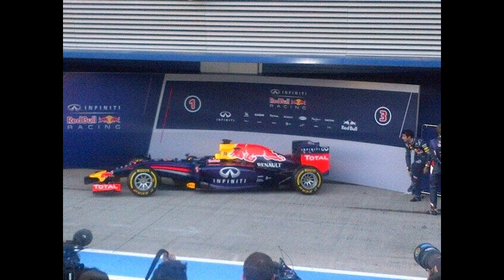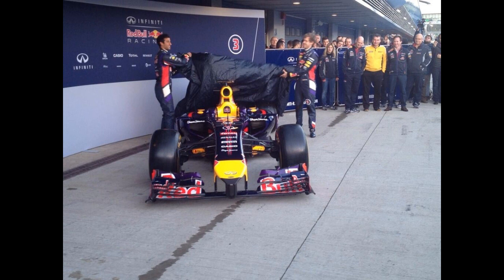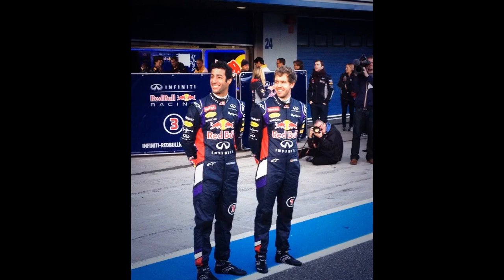Yeah, I'd be inclined to agree. Adrian Newey is a mastermind at this, and I think it's one of the key reasons why Red Bull have been consistently probably the best team in Formula One for the last four and a half seasons now. Adrian Newey is a master developer.